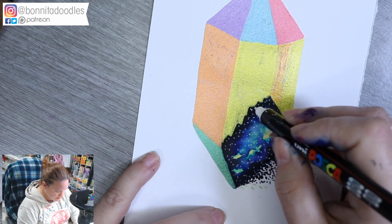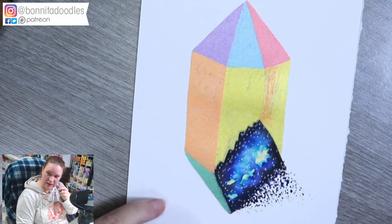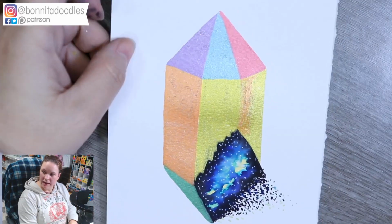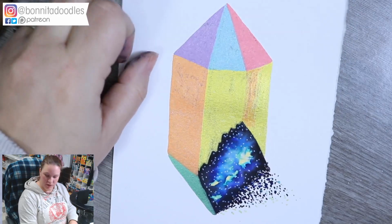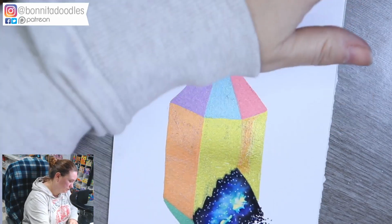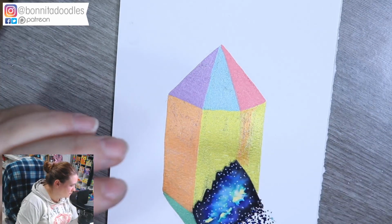I am tempted to line it. I think it needs something to define those edges. That is how much of a shine you're getting. So that is the colour it should be. I'll tell you what, this desk clearing is so going to happen tomorrow.